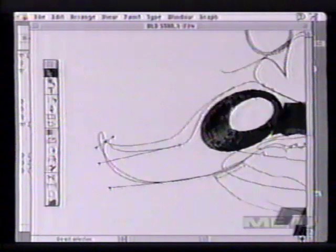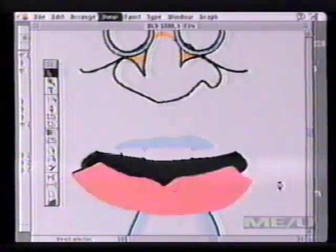I could do the same thing with the lips, but that gets a little more complicated in the fact that it's multiple layered in the lips. So I build it as a unit, one piece over another piece, but they're all in.